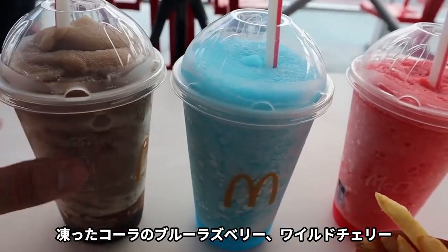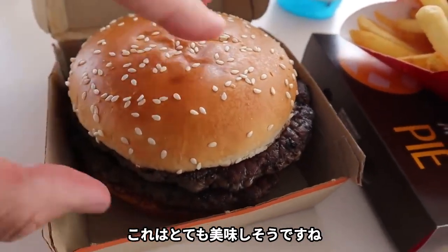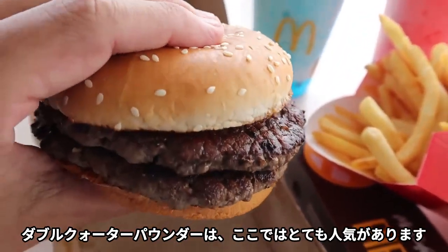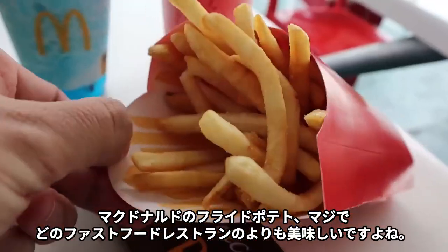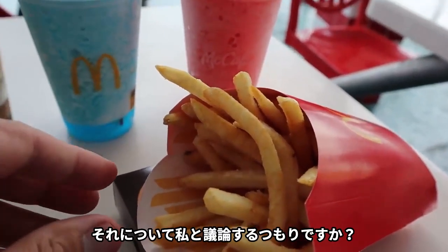We have a frozen Coke, blue raspberry, wild cherry. All right, double quarter pounder. This looks pretty good. Look at that. Wow, yes, double quarter pounder is something that's so popular here. I knew I had to get it here as well. McDonald's fries, seriously the best fries you'll eat in any fast food restaurant. Are you gonna argue with me on that?